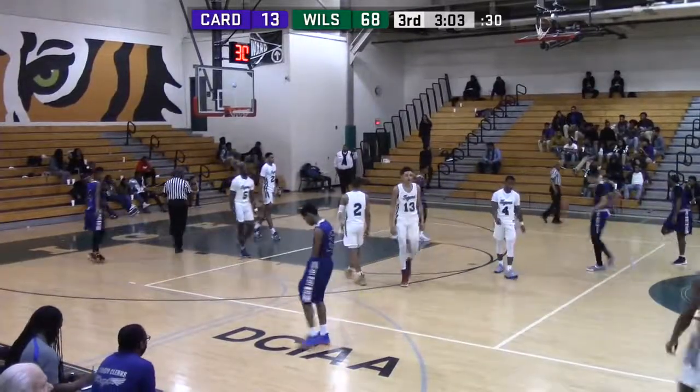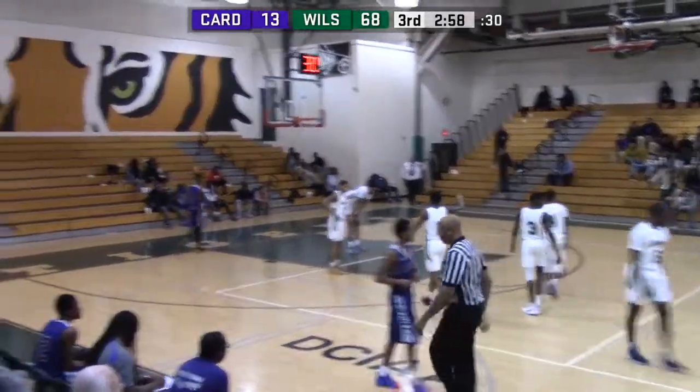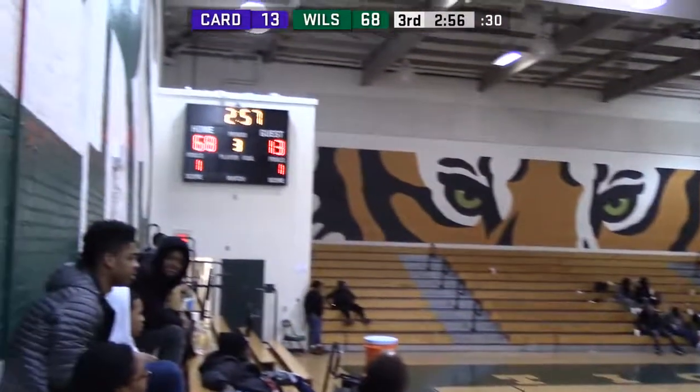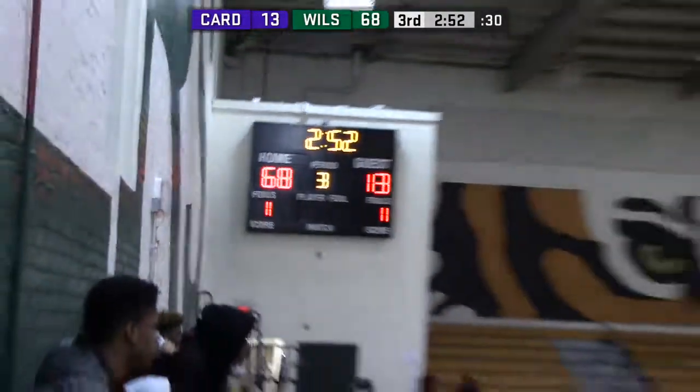Sub for number 13, Dominguez Stevens, and Jay Heath, number 5. The two new recruits for Wilson have been influential this year. Again, we have a running clock with a 30-plus point lead.